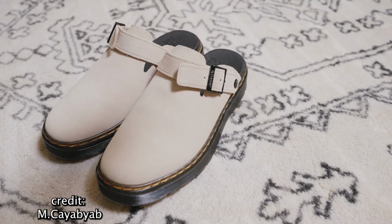So for number 8, I had to pick some of the most comfortable ones I can think of, and thanks to my boy Shaq's recommendation, number 8 is the Doc Marten Jorge Mule. Now, these are $130, and from what I've heard, it's worth every penny.